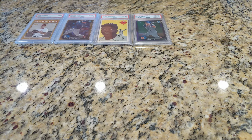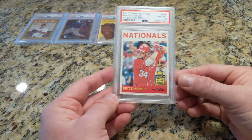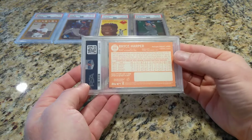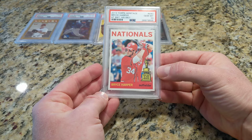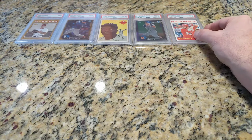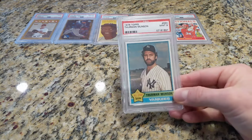Okay, up next. I like this card quite a bit. The 2013 Topps Heritage Bryce Harper with the Rookie Cup logo. Just a nice looking card. I'm a big believer in Bryce Harper and hope he keeps it going next year and puts up another good season. All right, so another card. You just saw this last month.